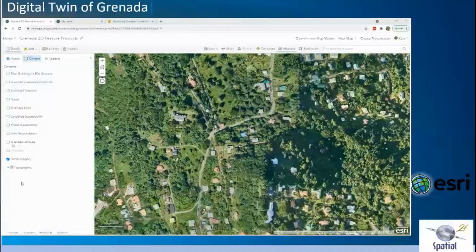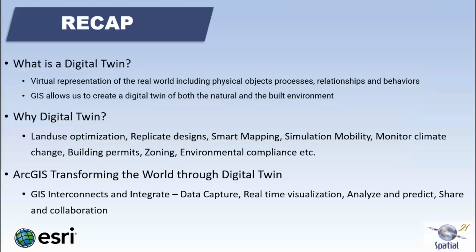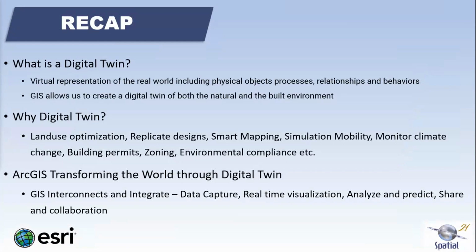Okay. So the 3D scene. All right. So now you know all about digital twin and how to create digital twin. So we'll be seeing a lot of digital twin going around as of now. Looking forward to seeing that. So at this point, we're going to do a quick recap, and then we have some question and answers.